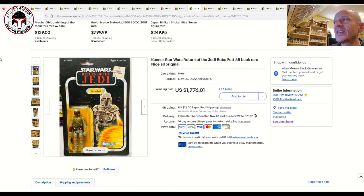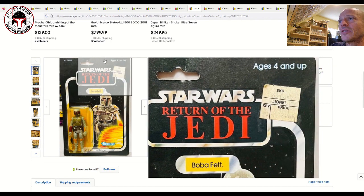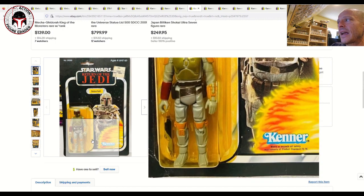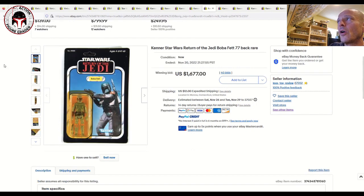Same seller also had a 65 back Boba Fett, and it was a very yellow blister. It had some litho damage above the hang tab there. It did have the Lionel price sticker. Pretty clean example overall. That one sold for $17.76 plus $12 shipping. Boba Fett mint on card prices seem to be creeping their way down a little bit. Even on Hakes, very high grade examples for the yellow blister Return of the Jedi card backs came in a little bit lower than I expected and lower than the Hakes estimate. So I was surprised that this one sold for that low.